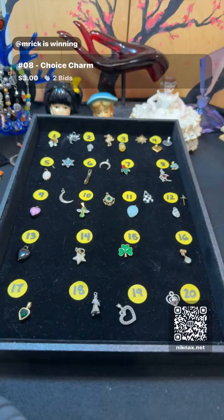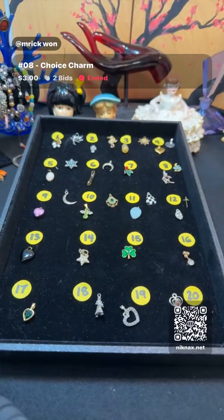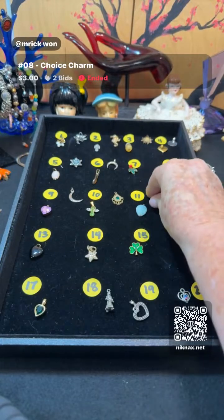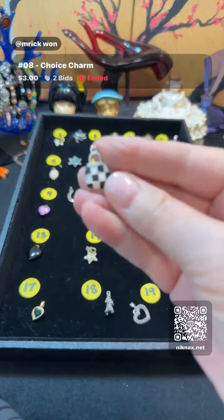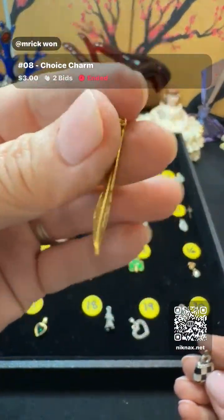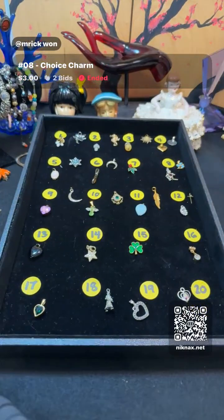All right, Melissa, what can I get for you? The purse, you want the checkered purse. You got it. There it is. And then I'm going to add this gold feather in that place. So 11.5 is now a gold feather. And let me put this in Melissa's bag before I forget to do it.